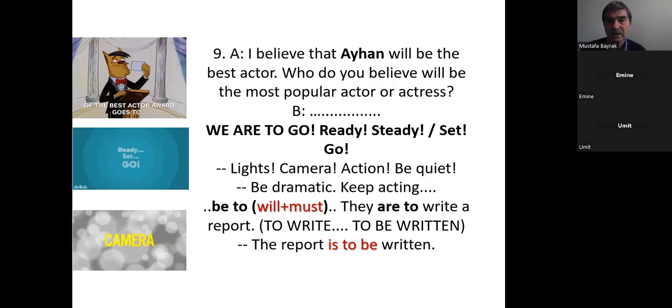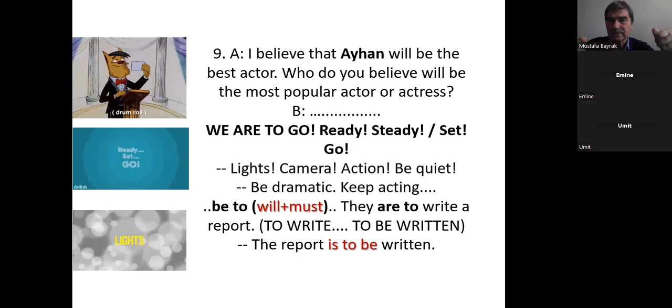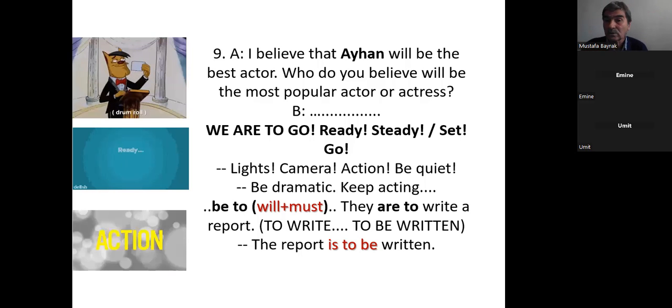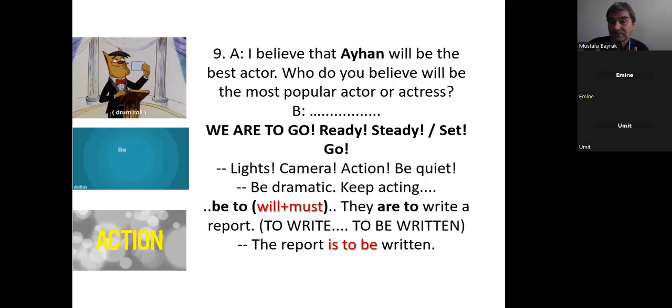B2. B2 is a structure. It is kind of will plus must. Okay. It is really different. Okay. For example, they are to write a report. It includes the message that they must write a report, and they will. Okay. They will write a report. They are going to write a report. They must, something like this. They are to write a report. In the future, there is a responsibility and obligation. Okay. They are to write a report. It both means they must write, they will write, they are going to write. They are to write. Okay.